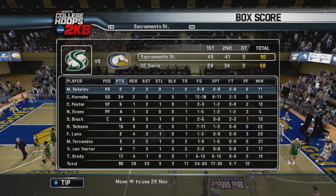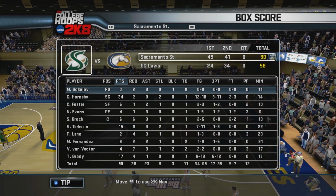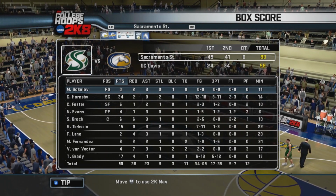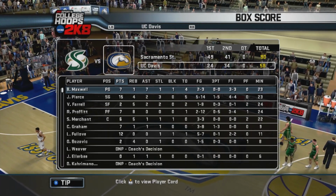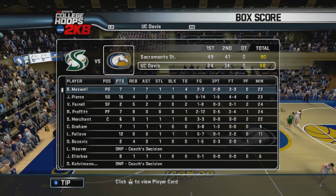34 points for Hornsby, 15 for Turkstein, who almost had a double-double in this one, and Thurgood Grady with 17 points of his own. He's been really quiet this season, mostly been a bench player. He has actually been thinking about transferring possibly, but hopefully he doesn't do that, because we could definitely use him down the road, definitely in the Big Sky tournament when we get there.